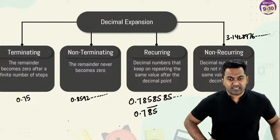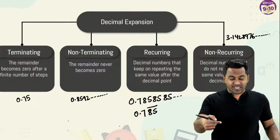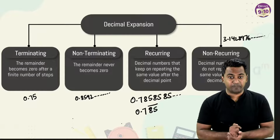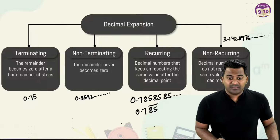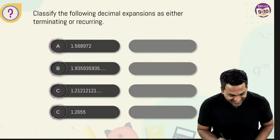So Utkarsh has an answer 0.121212. Well, this is going to be what? 2 digits are recurring or repeating, right? So that is going to be a recurring decimal. But you've got to put dot dot dot to signify that it is non-terminating. All right? Cool. Come on, let's move on. There's not going to be any Menti quiz on that, so come on, let's move on now.